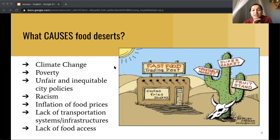A lack of transportation systems and infrastructures, and reliable transportation systems and infrastructures, right? If you have roads that are continuously getting shut down because they need repairs, if you have limited bus service, you can end up causing a food desert because people don't have the transportation access they need to get to the grocery store or to the farmer's market or to where they purchase their foods.